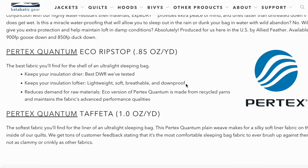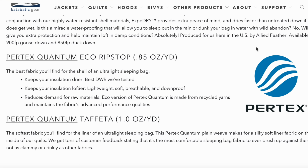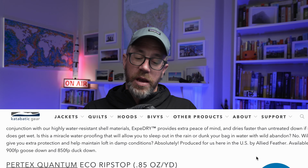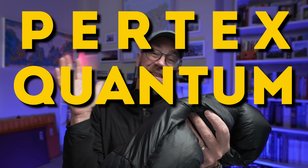It's light, it's soft, it's breathable, and they do actually say it's downproof, so that is why you don't get the feathers coming out. And this is called the eco version of this fabric, so it's made from recycled yarns. I'm not sure how that process works, but that's what they say, so it's eco-friendly as well. Now the internal part, this black part, is made from Pertex Quantum taffeta.